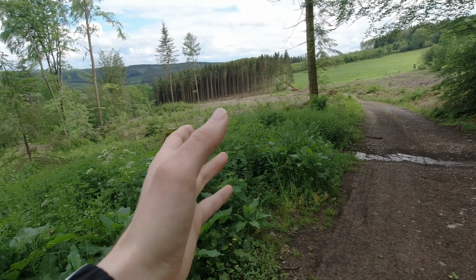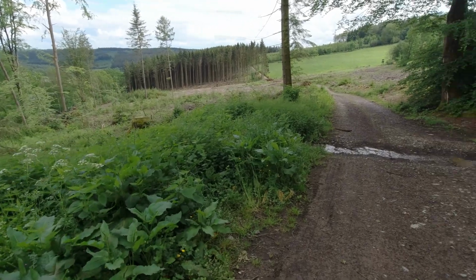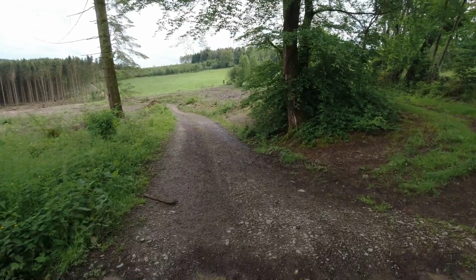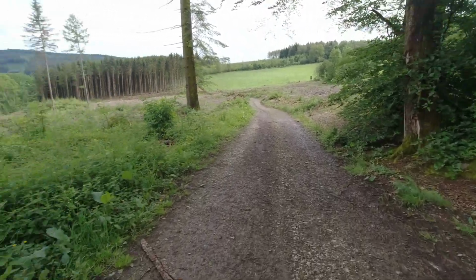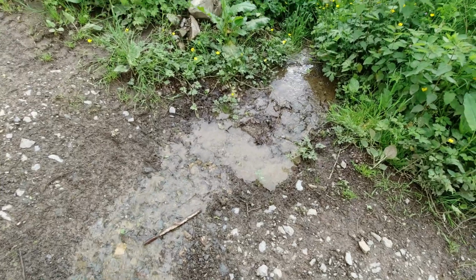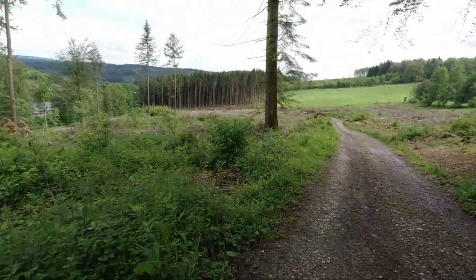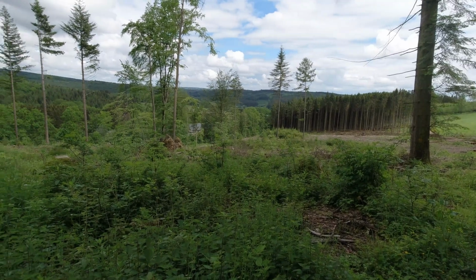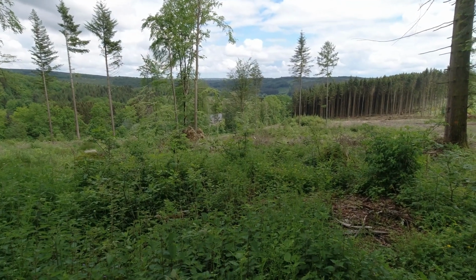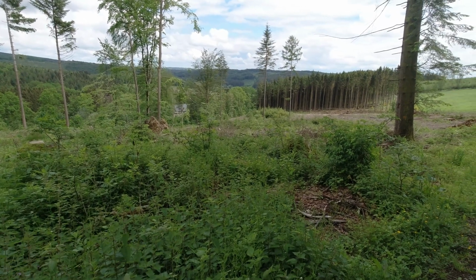The forest there has been cut, so obviously has seen better days. We can see all the logs lying over there. And here we have some small creek. Quite interesting what is around this place. In the back we have the bridge of the highway. And that's it. Let's see what else we can see once we get closer.